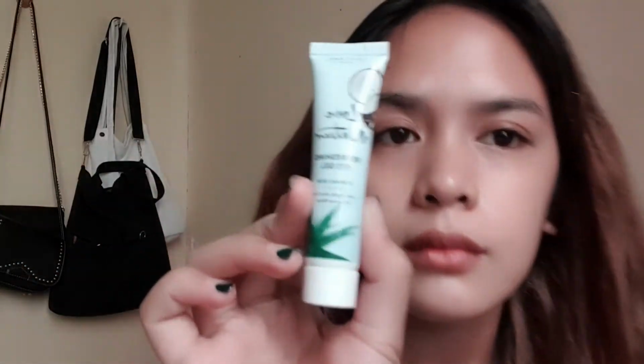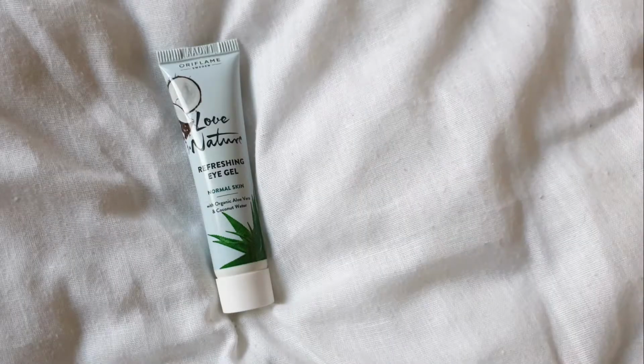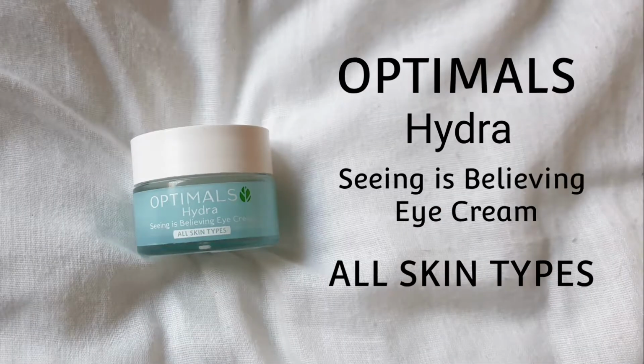Next is the Love Nature Refreshing Eye Gel for normal skin. It is transparent and feels cool when applied. This is the Hydra Seeing is Believing Eye Cream for all skin types.